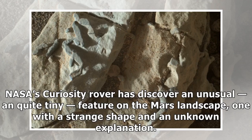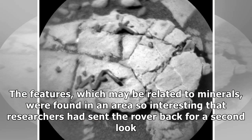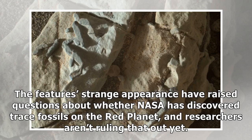NASA's Curiosity rover has discovered an unusual, and quite tiny, feature on the Mars landscape, one with a strange shape and an unknown explanation. The features, which may be related to minerals, were found in an area so interesting that researchers had sent the rover back for a second look. The feature's strange appearance has raised questions about whether NASA has discovered trace fossils on the red planet, and researchers aren't ruling that out yet.